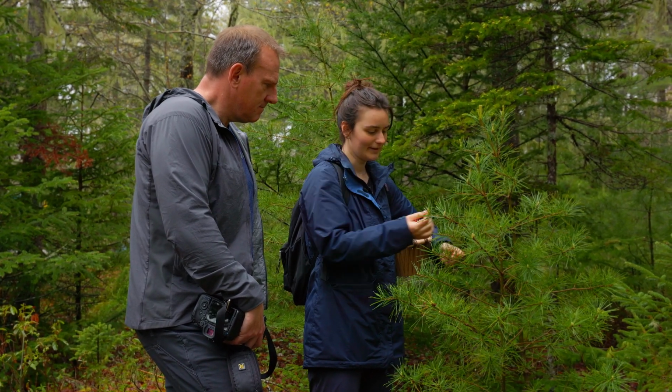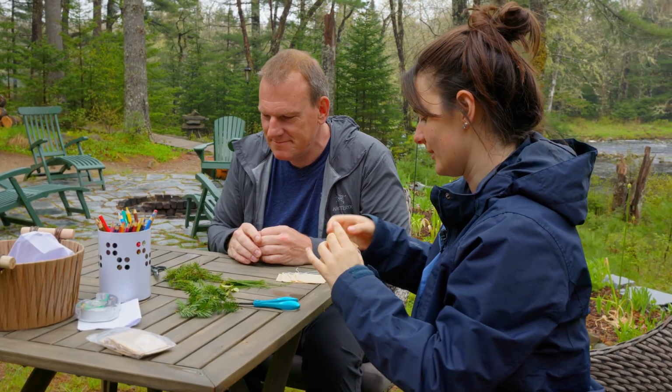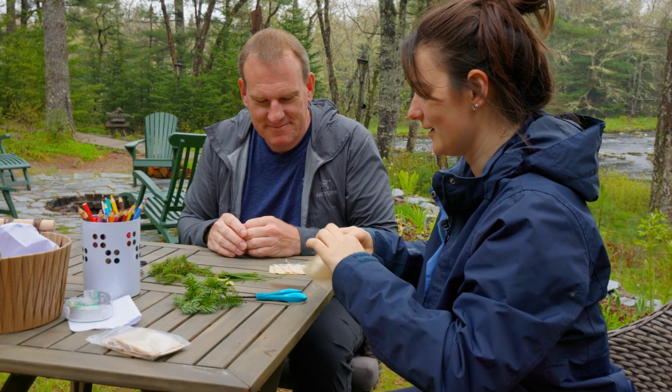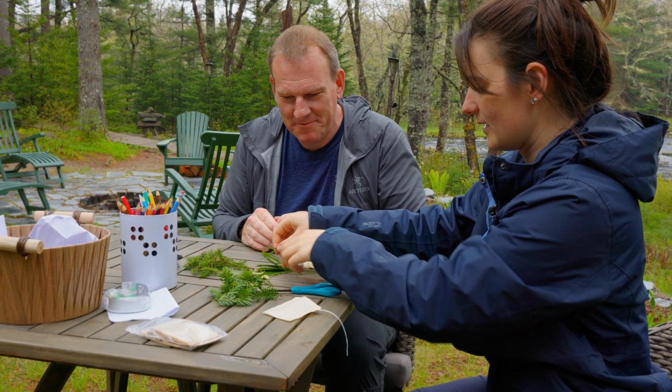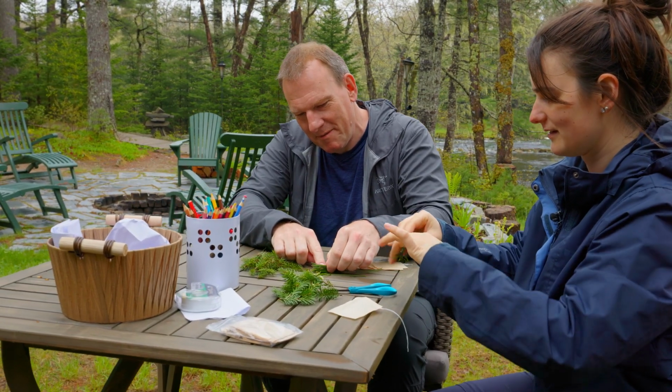These are our tea bags, so they just open up at the top, and then you decide what kind of tea you want to make. If you want to mix it, or if you just want to keep it one. And then, say we'll do white pine to start. You want to grab your white pine. And then, how much should I need in a tea bag?